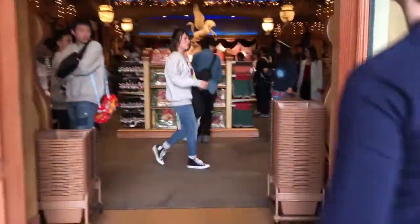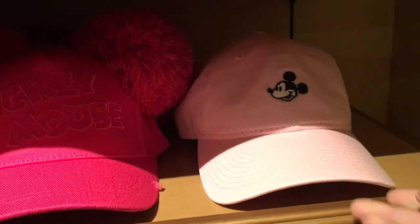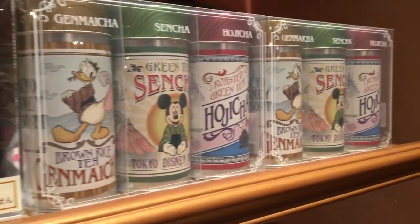But yeah, I definitely would recommend checking out the merch. It is really, really cool, really nice. It is definitely overpriced. Be prepared to pay a lot of money, but this is kind of like a once in a lifetime opportunity for most people. Most people don't get to go to Disney multiple times, so definitely make the most of it.